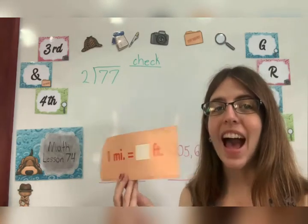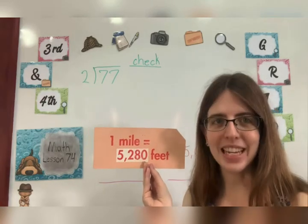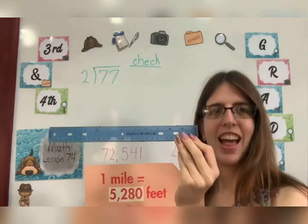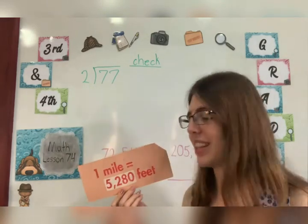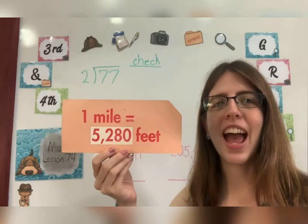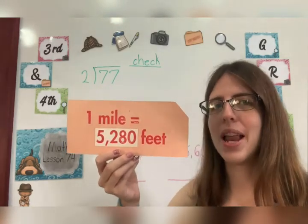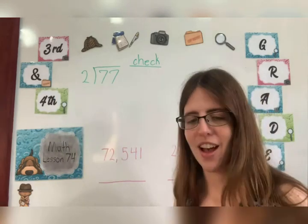So 1 mile is very long. 1 mile is about 5,000, not about, it is 5,280 feet. That is a long distance. Remember, a foot is this big, okay? This is 1 foot. There are 5,280 of these in a mile. Woo, that's a lot of feet. Let's say it 3 times together. 1 mile equals 5,280 feet.